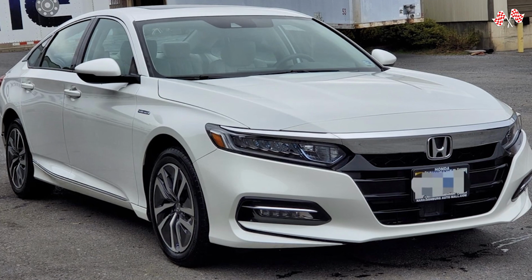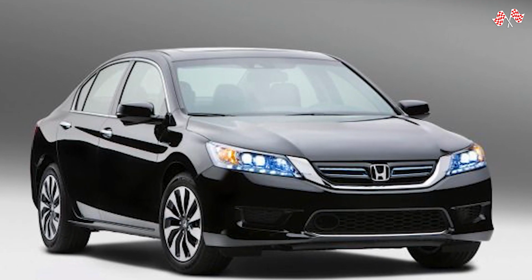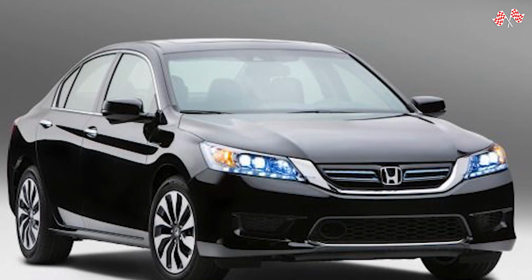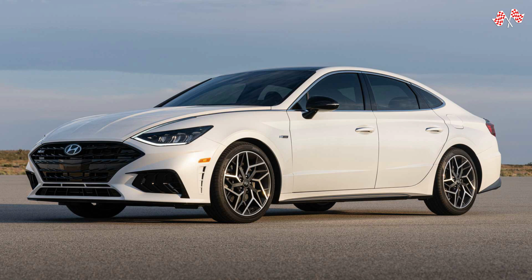There are a few tiny distinctions between these two sedans that could affect your choice. The Accord gets better fuel economy, has greater rear legroom, handles more sportily, and accelerates more quickly. Better mileage is obtained by the Sonata.